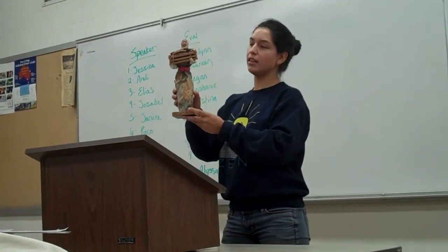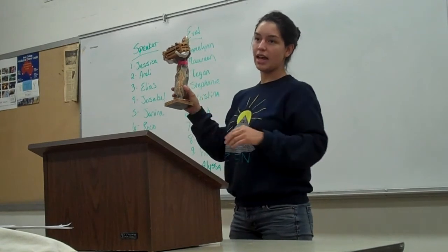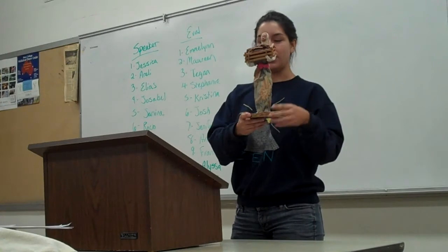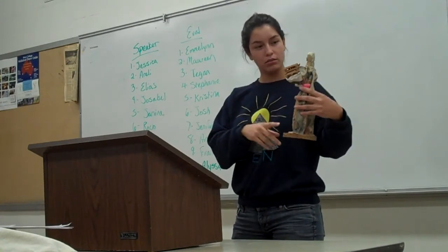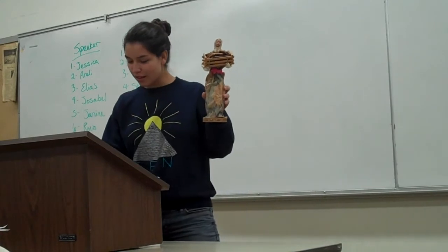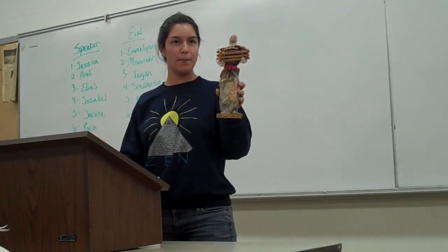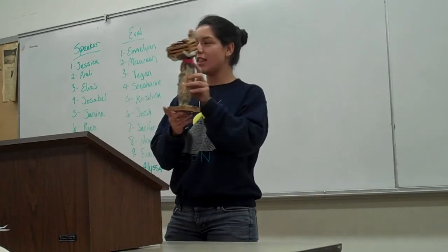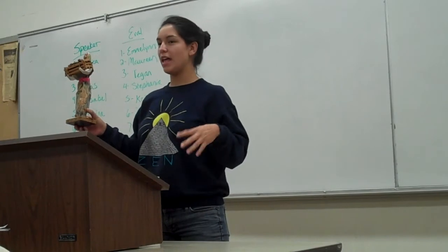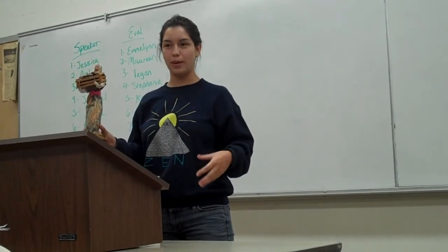Now, understanding the doll, the history of it, and the importance of it, you will understand an aspect of Mexican cooking, in particular spices. The doll, according to Mexican folk art guide, paper mache dolls originated from China and then moved to France, where they adopted the name paper mache, which literally means chewed paper.